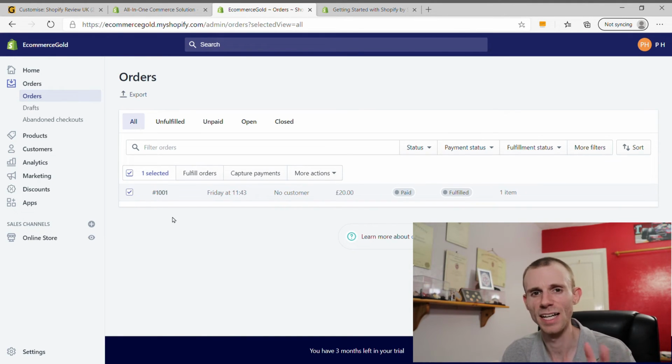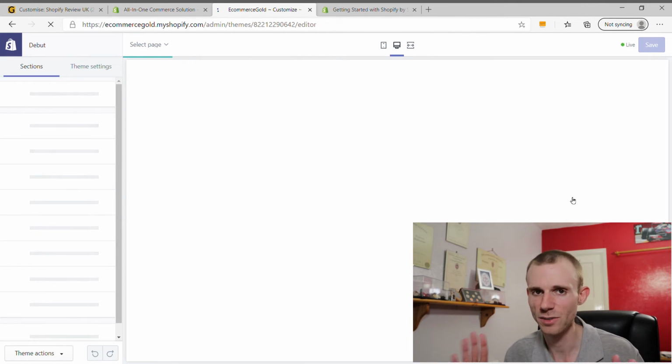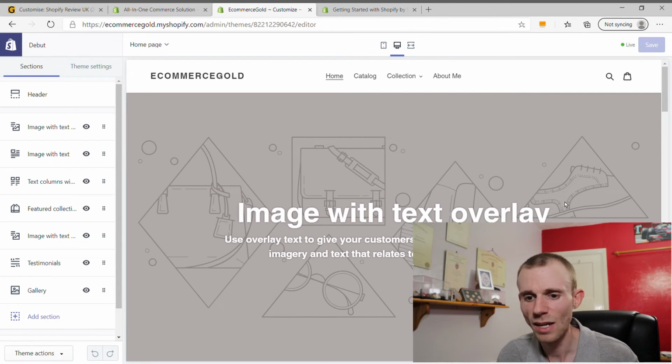And the next thing I want to look at is something that really did help Shopify stand apart from the rest of the e-commerce crowd, which is their theme customization. And to do this, you just go into online store, select theme, then click customize, and it will bring up the Shopify customizer, which is one of the best tools on the market when it loads. And with this, you can add and remove sections from your homepage, and this makes it really easy to customize the look and feel of your website.